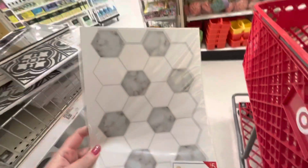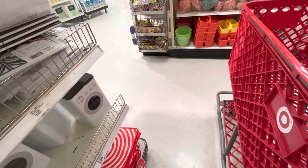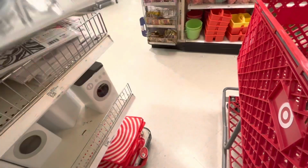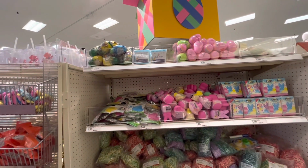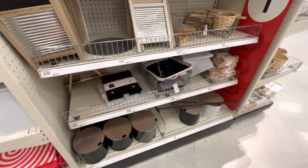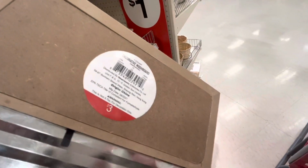They have these tiles, wall tiles. And I think they're like stickers, but they look like tile. So that's super cute and fancy. And they still have Easter grass and candy and toys. And then on this side they have this super cute sign for your laundry room.